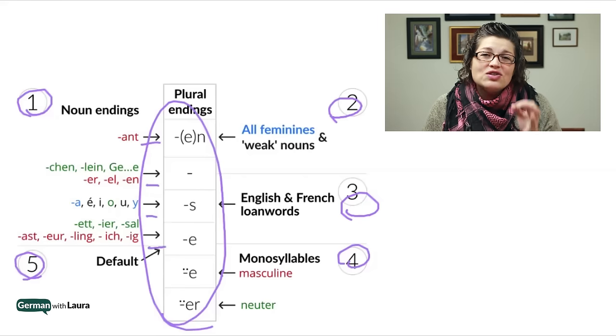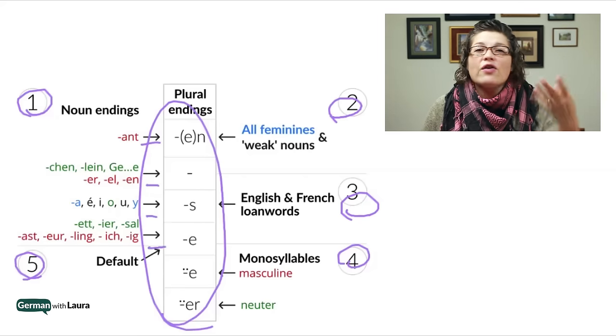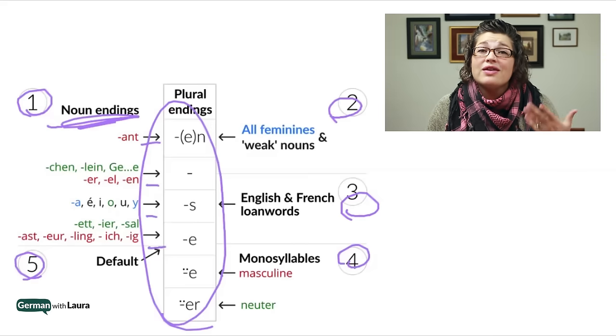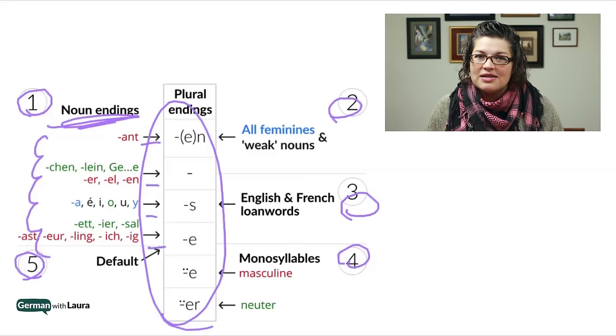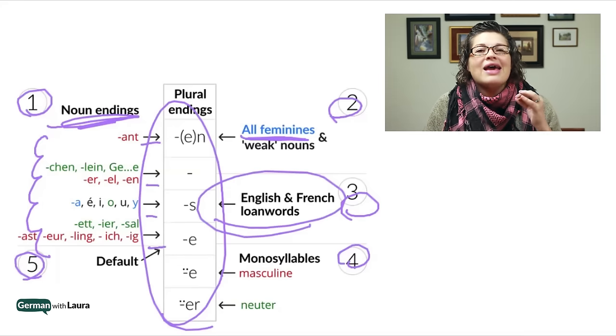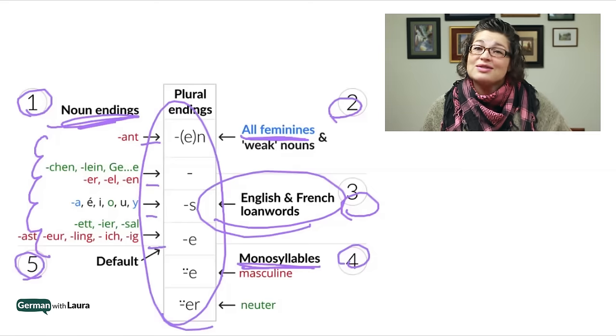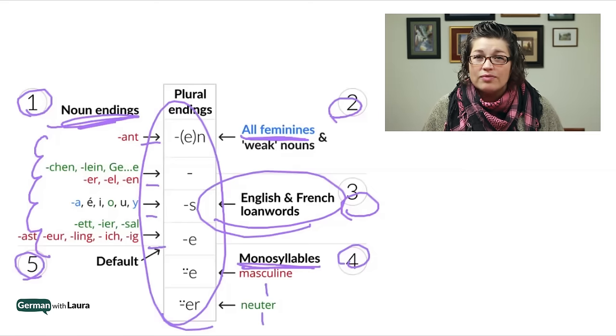Okay, so this chart uses 4 different variables for how German plurals are determined, like I was talking about earlier. So at train stop number 1, it's all about noun endings, which is another way of saying how the noun is spelled. Okay, if you have particular endings that are listed here, then your noun is going to get off the train at train stop number 1. In train stop number 2, we have gender being a very important factor, okay? At train stop number 3, with the English and French loan words, this is going to be about how the word is pronounced, which syllable is being emphasized, okay? Train stop number 4 is all about monosyllables, so this is about how many syllables the noun has, and then gender also comes into play, okay?